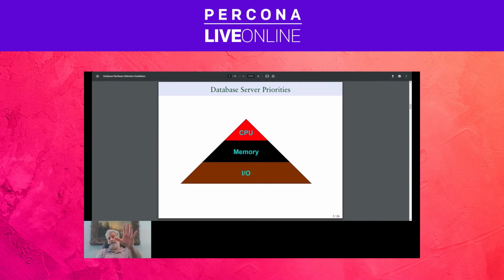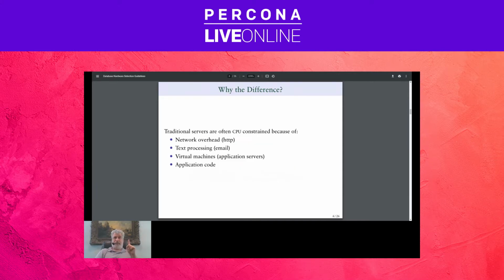Now, there are a couple cases where CPU is important. I'm going to go over those, but don't ignore the other two, because the other two will really be the sweet spot in terms of where you want to spend your dollars and where you want to do your tuning. All right. Because I'm going to explain exactly why that is true. So why am I giving you a pyramid that doesn't make any sense, that isn't normally the way you think about databases? There's probably a couple reasons.